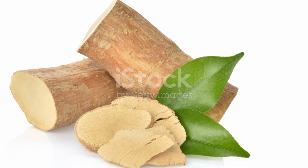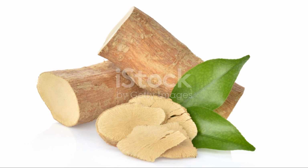Consider adding a yucca to your garden. They are a truly rewarding addition to any planting scheme.